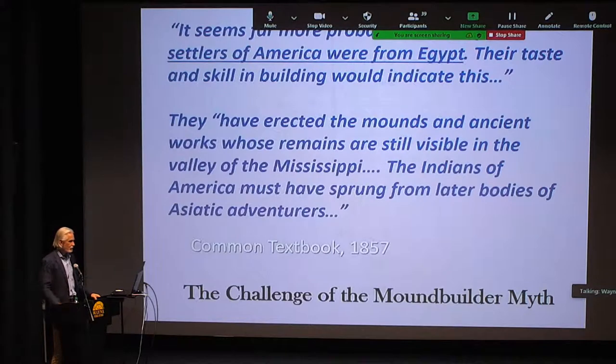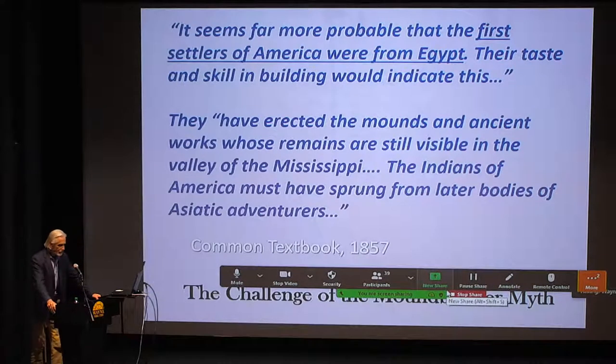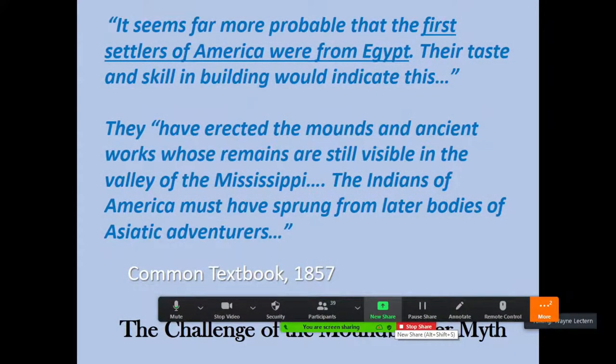And this goes on and on and on. Here's a quotation from a popular textbook in the mid-19th century that says it's far more probable that the first settlers of America were from Egypt. Phoenicians, Egyptians, lost tribes of Israel, anybody but the natives.